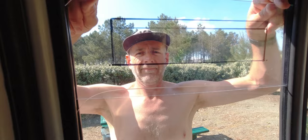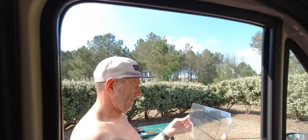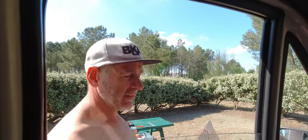Much, much, much later. So, honey, what are we doing today? Make a postbox. Project front window postbox. I don't know. It's an experiment. Trying to do a little mesh here so you park, you can open the window, but without the bugs coming in. Just want a bit of cross ventilation. Let's just say, we'll see.